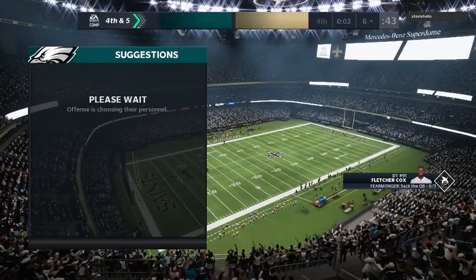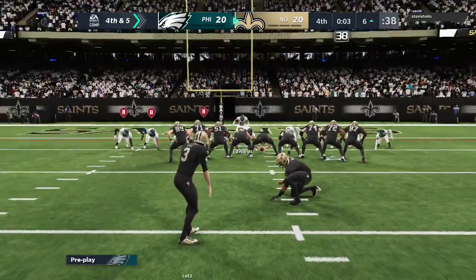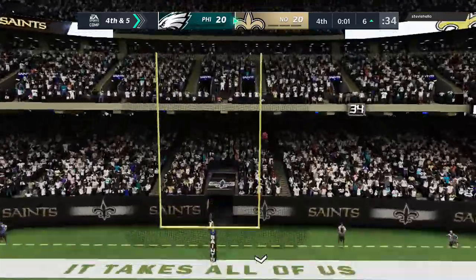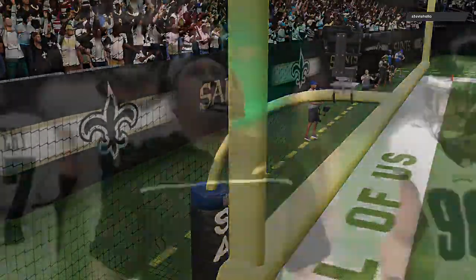And a timeout comes in. The whistles blow with 3 seconds remaining. So it all rests now on the right leg of Will Lutz. With 3 seconds to go, this for the win. And his kick is good. And the Saints are going to take a 3-0 lead.